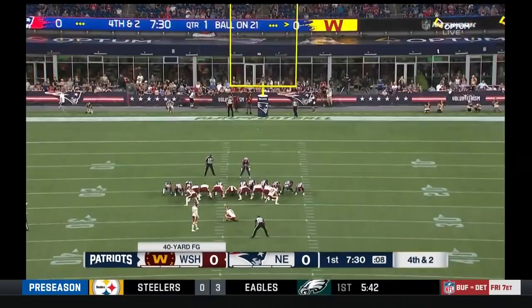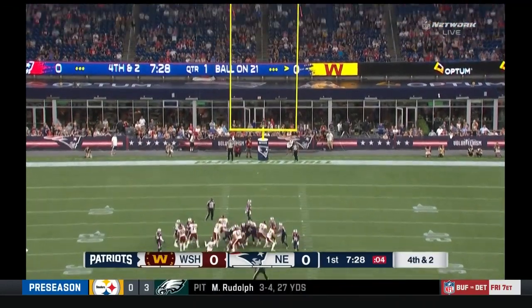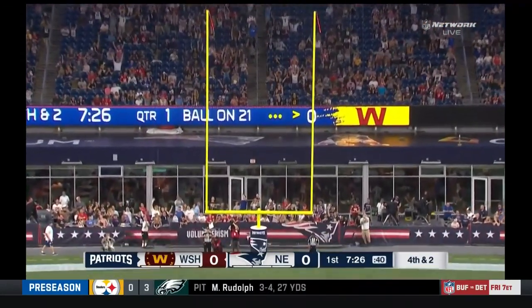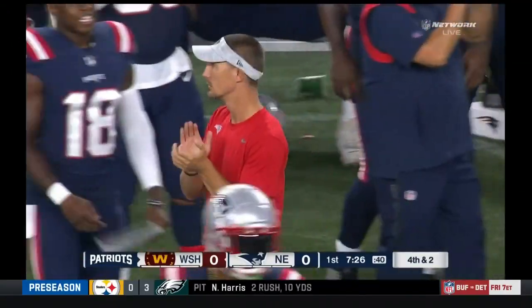The incompletion sets up the field goal attempt from 40 by the veteran Dustin Hopkins. And his kick, trying to work its way back in, will sail left of the upright. No good for Washington.